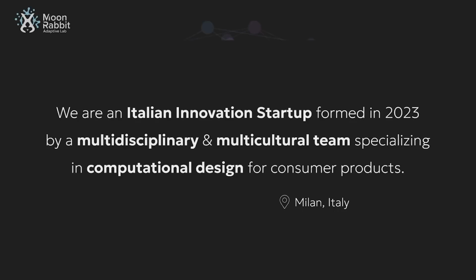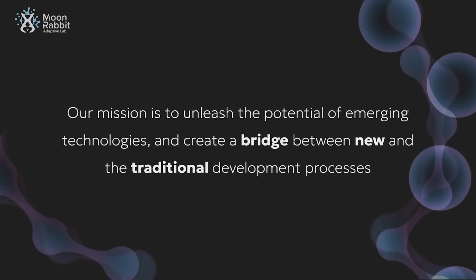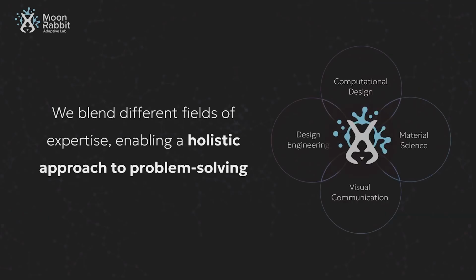Unravel Adaptive Lab. We are an Italian innovation startup formed in 2023 by a multidisciplinary, multicultural team, specializing in the area of computational design for consumer products. Our main headquarters are in Milan, Italy. Our mission is to unleash the potential of emerging technologies and create a bridge between the new and the traditional development processes. We blend different fields of expertise, enabling a holistic approach to problem solving.